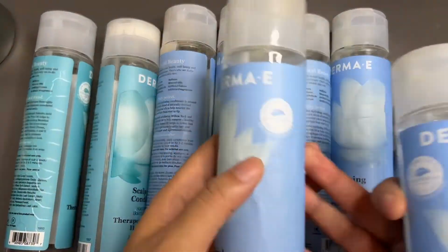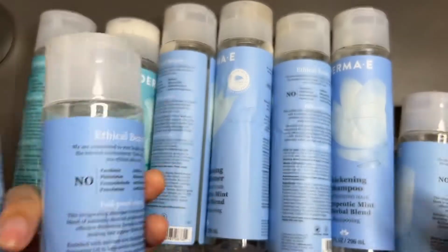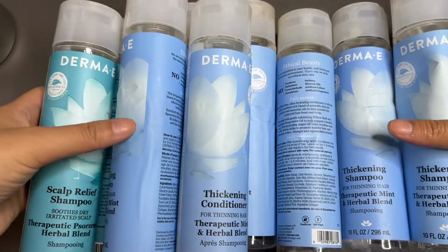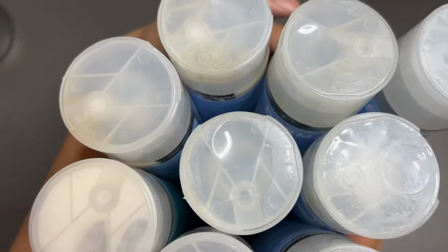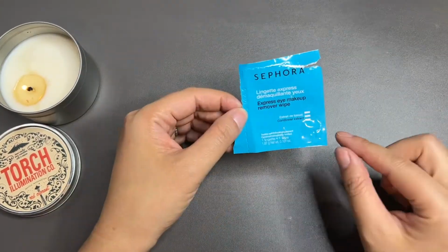I can obviously show you, these are all, again, empty. Several of these, like several sets. So when they have a sale, I always stock up. So that's 9. There you go. There's already 9 there. This is a sample that came from Sephora.